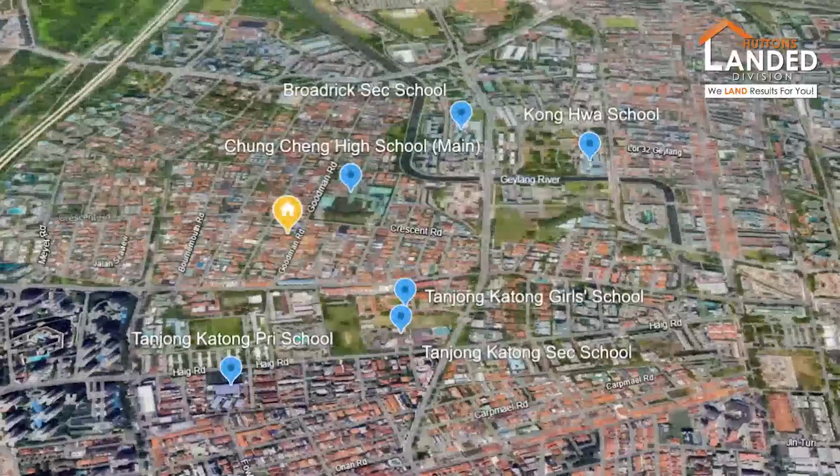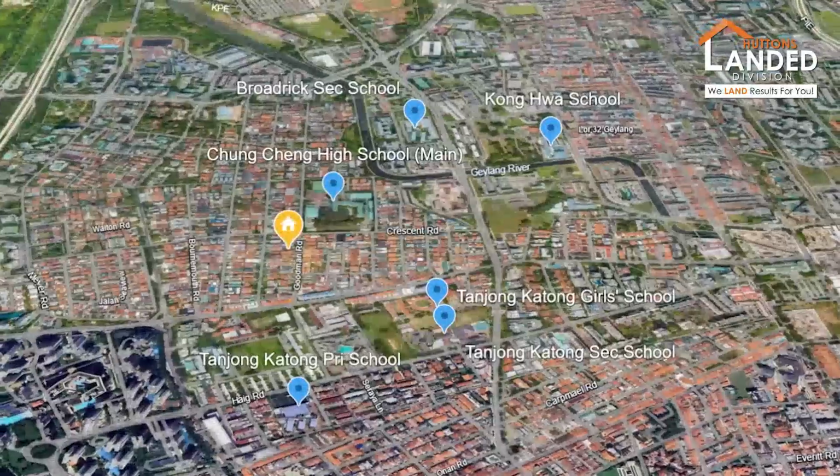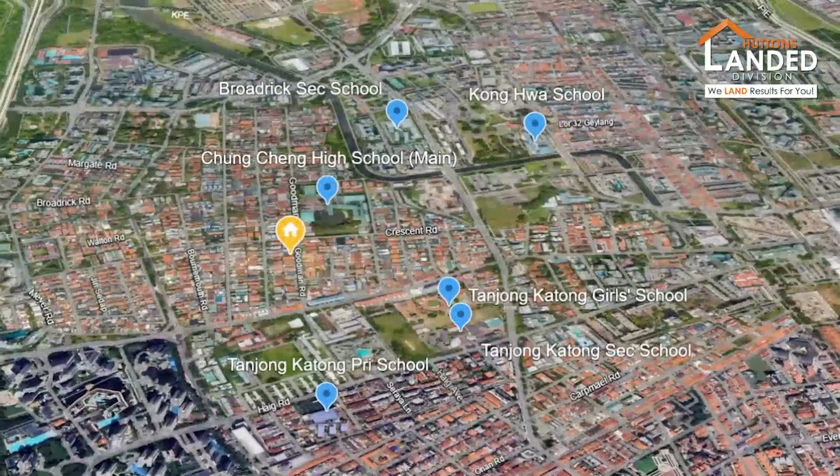I think all of you are also serving a lot of parents because of the proximity to schools. I think we are within 1 kilometer from Goodman to 6 schools. For primary schools, 2 very prestigious ones: the Kong Hwa School and the Tanjong Katong Primary School.